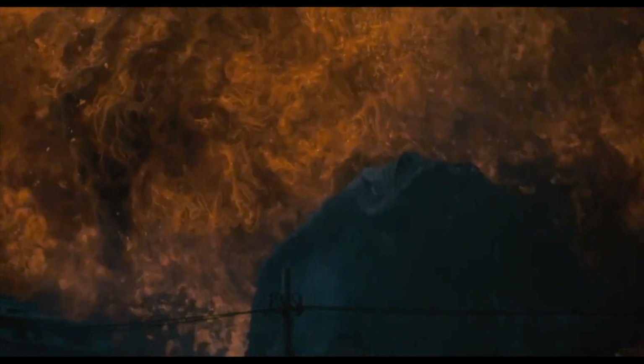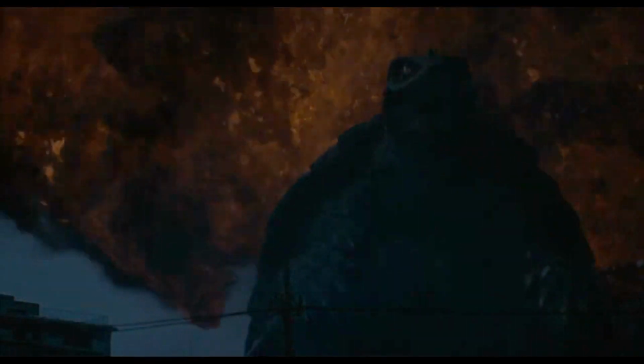Then, in 1995, Gamera would rise again in Gamera Guardian of the Universe. This time, with backing from the House of Godzilla Toho, Gamera would come back bigger and better looking than ever. Releasing the same year as Godzilla's Heisei era ended with Godzilla vs. Destroyer, Guardian of the Universe benefits from the fact that Toho have already learnt so many lessons over making a decade of Godzilla films.